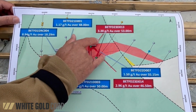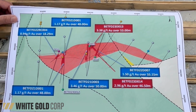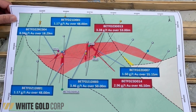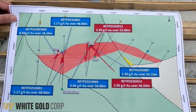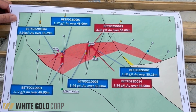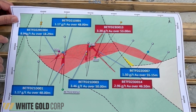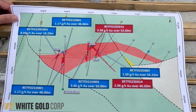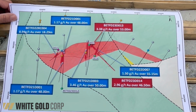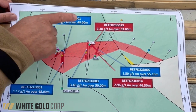Okay, so this is a drill plan map for Betty Ford. This unit that you see right here, this is our polylithic breccia unit. That's the host to the gold mineralization. We've got it traced now for about 500 meters along strike. That's the breccia itself. And then we have gold mineralization within the breccia over about 200 meters within that breccia unit. These blue callouts basically are pointing to drill results we got from 2021 and 2022. And then this year's drilling are in the red callouts.